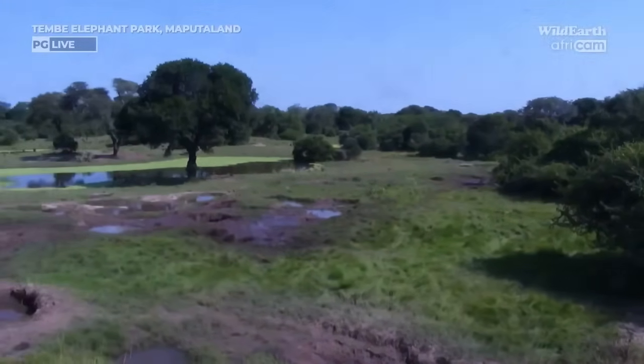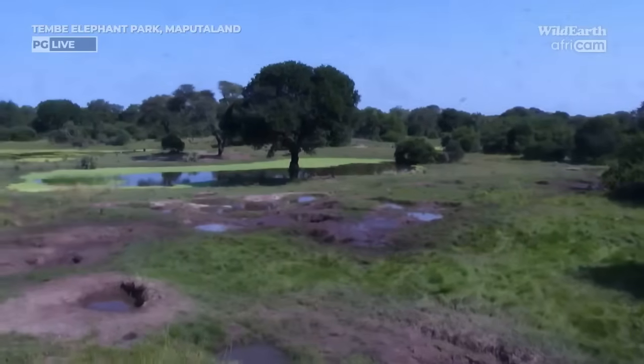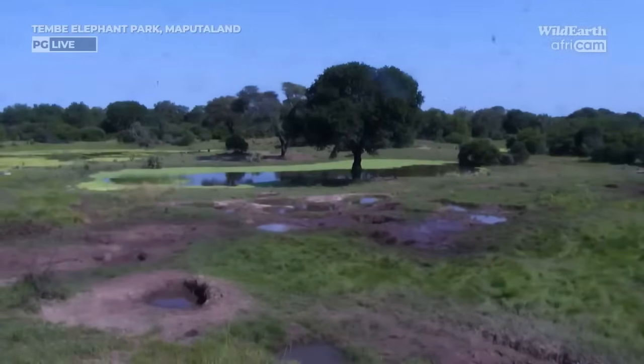Gary asks, when do they start mock fighting? Gary, again, that'll probably start happening from the onset of puberty. As soon as that testosterone comes in, very similar to male humans, puberty hits somewhere between 10 and 15 years of age, and then they get very rowdy. And that's one of the big reasons as well that the cows don't really want them around.